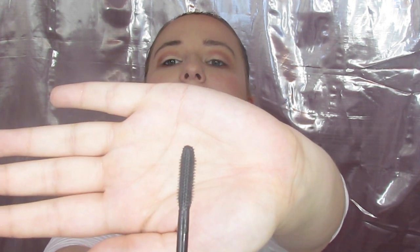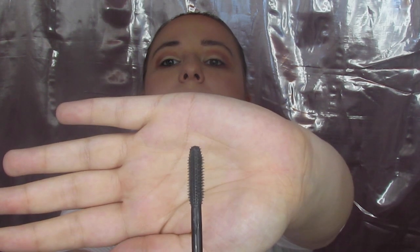And let me show y'all the wand. I kind of looked at this when the box came in last night, and I'm a little conflicted. I don't know how I feel yet. It's got those really short bristles, so we're going to put it on and see how it looks, and I'll zoom y'all in.